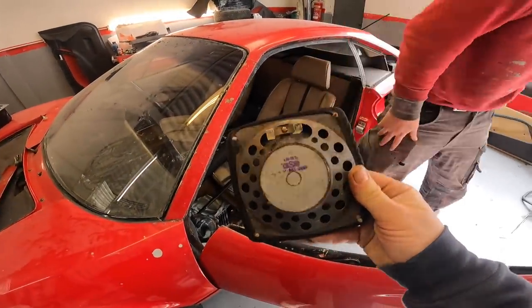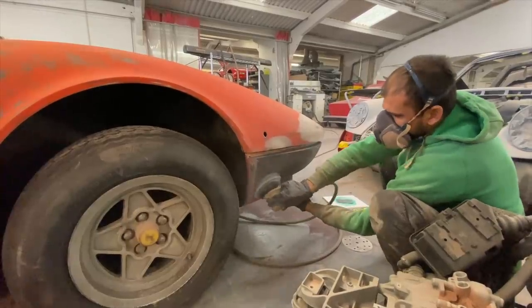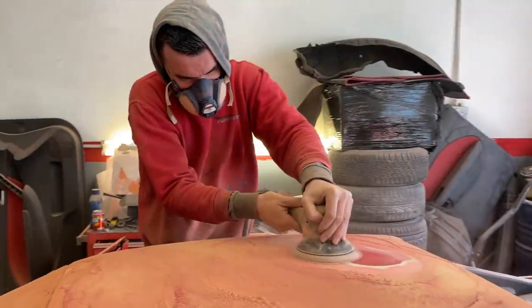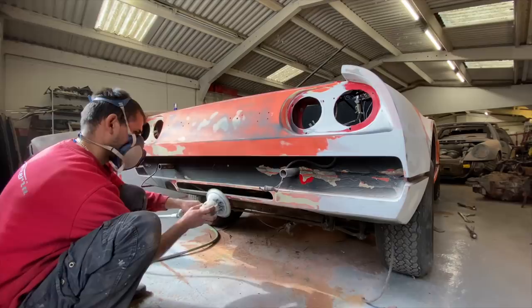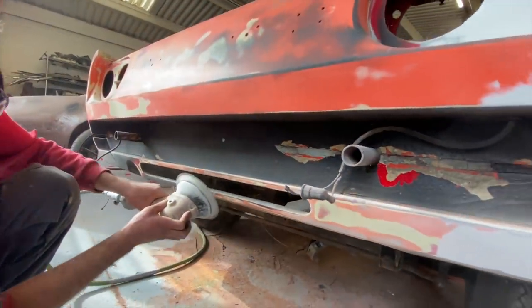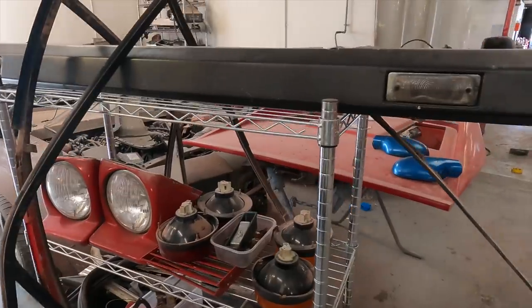So we have got what looks to be original speakers here. Look at this, amazing. Now here's some of the bits that have come off the car. All the interior and the seats, they've all gone off with the owner. They're also going to be looked at as well.